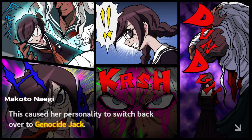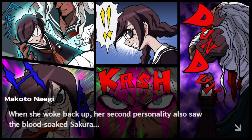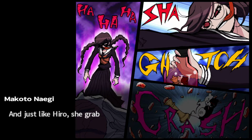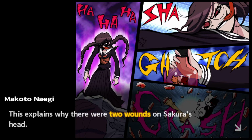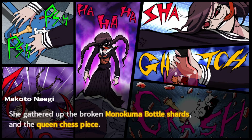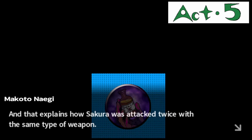This caused her personality to switch back over to Genocide Jack. When she woke back up, her second personality also saw the blood-soaked Sakura, and she freaked out. And just like Hiro, she grabbed another Monokuma bottle and attacked her. This explains why there were two wounds on Sakura's head. Assuming Sakura really was dead this time, she set about disposing of the evidence. She gathered up the broken Monokuma bottle shards and the queen chess piece. And that explains how Sakura was attacked twice with the same type of weapon.